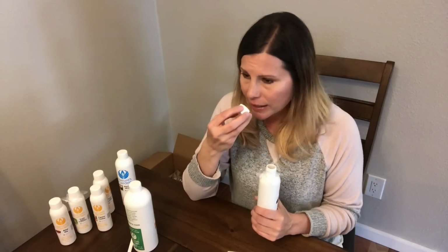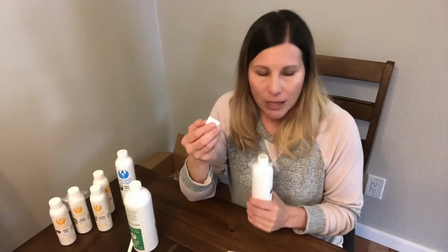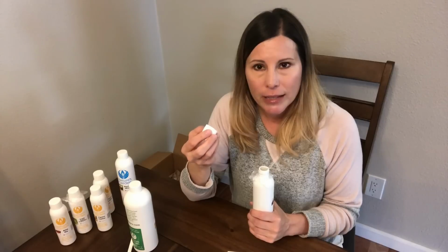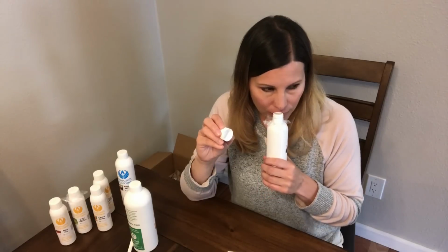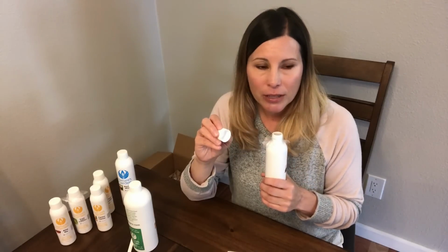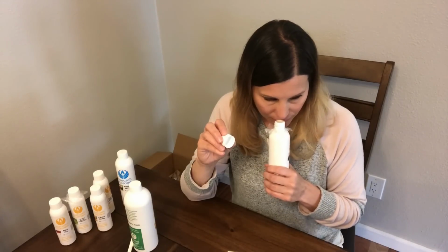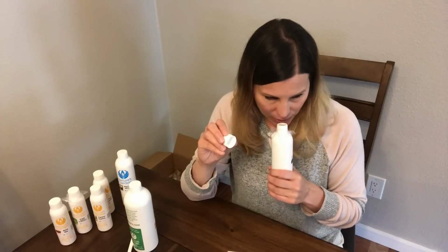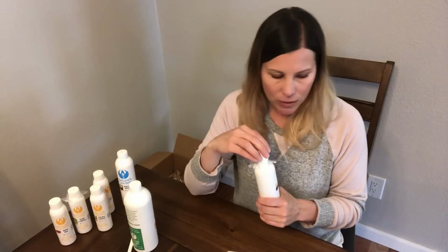This one smells like that black raspberry, blackberry with vanilla ice cream. It's got a little bit of a bakery note to it, but not an overpowering bakery note. You definitely get that vanilla, light bakery note, tart black raspberry. Oh, it smells so good.